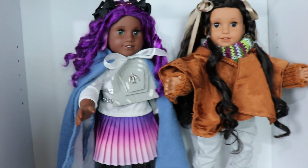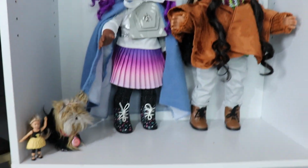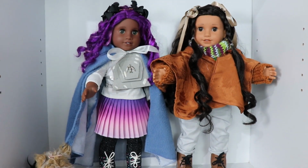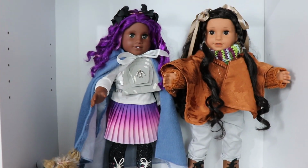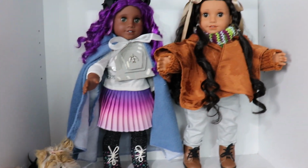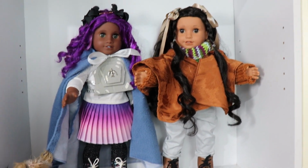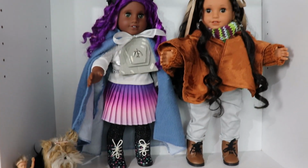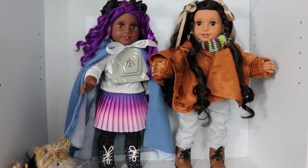So that means that I have room for my Dungeons and Dragons dolls, which needed a little bit more space because of their, I don't know if costumes is the right word, but their clothing. They're going to need more space because I'm going to make some swords and some shields and that sort of thing. So I just wanted some more space to display them. So this display is still a work in progress.